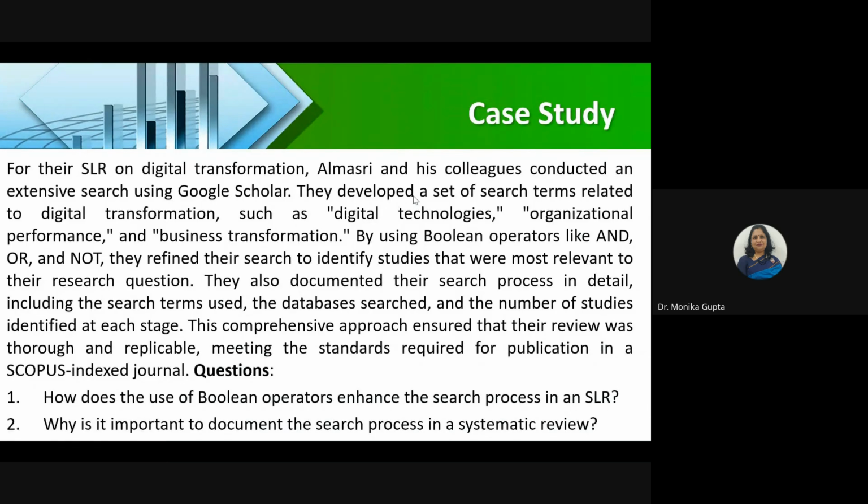If somebody else wants to do it, he or she can again do the same process. Very right. So documentation ensures transparency and allows other researchers to replicate the review process. It ensures replicability in research, and that the review is thorough.